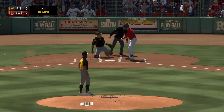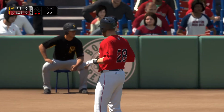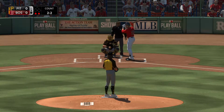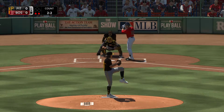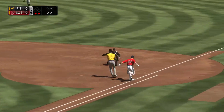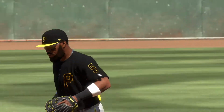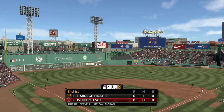And he'll try to get him fishing there, but he won't offer in the dirt, and it's back to even at 2-2. Bases are empty here with 2 men out. Back up the middle, gloved by Harrison. He'll whip this one to first in time, and that ends the inning. Down in order go the Red Sox. We are still scoreless.